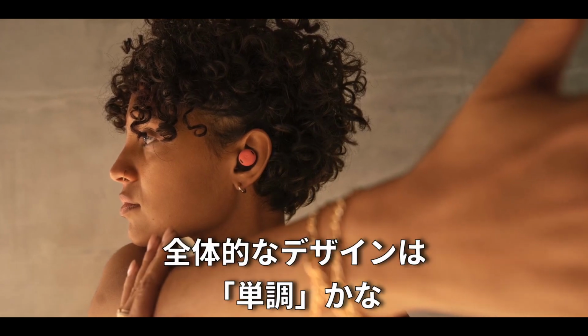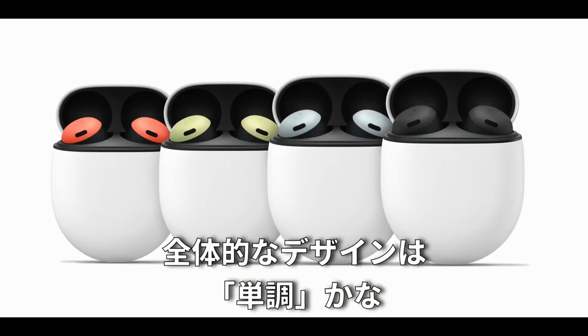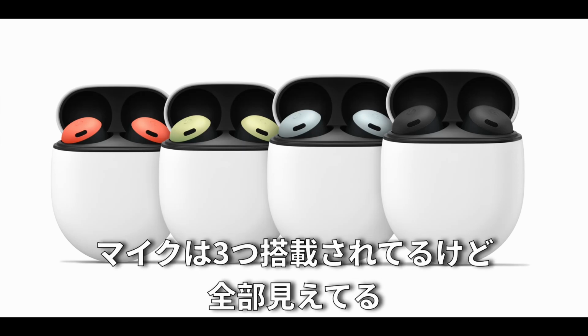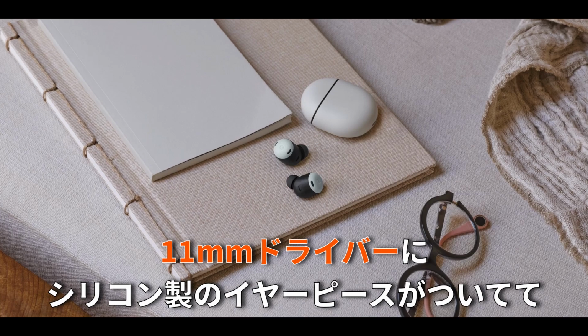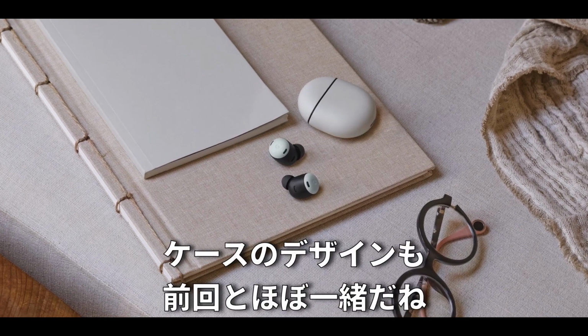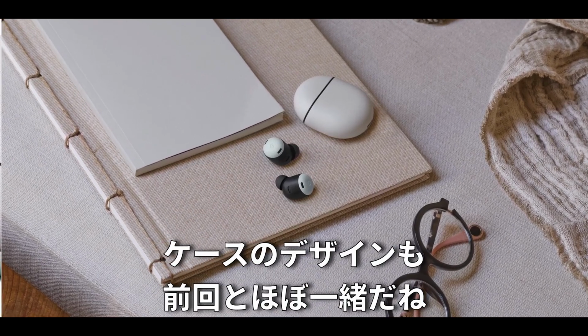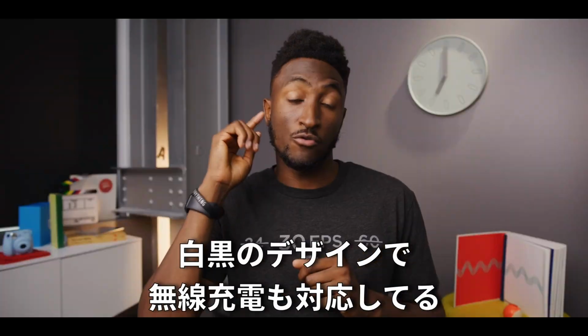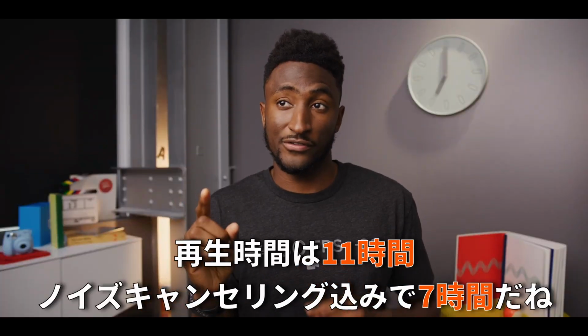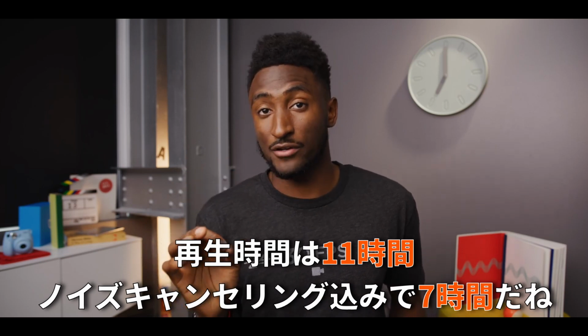And overall, the design, I'm going to say it looks pretty tame. You can see the mics. Each earbud has 3 microphones. You've got the silicone tips in front of an 11mm driver. And the case looks basically the same as the original Pixel Buds, with the black and white design and the magnet and wireless charging. The quoted battery life is 11 hours of listening or 7 hours with active noise cancellation turned on.